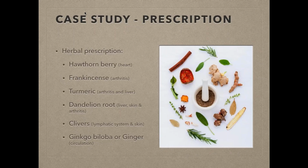So here's my prescription for this guy. Now the formula that I've got up here is more complex than what I would expect you guys to come up with, so don't stress about that. I'm just going to run you through the process of exactly how the herbs are selected and the dynamics between them. So if you look at the first four on my list, I've got hawthornberry, frankincense, turmeric and dandelion root.